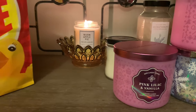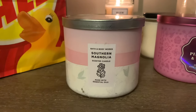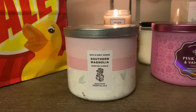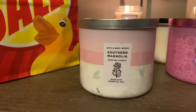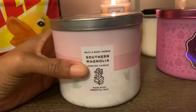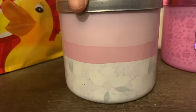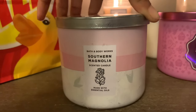I also picked up another new candle. This is in the scent Southern Magnolia. And this one may have to grow on me a bit. It is extremely floral. You have that gardenia, but you just get that silver tin lid. It's kind of just real boring in my opinion, but the packaging is really cute. It's more spring-like. You have some spring flowers on the bottom.